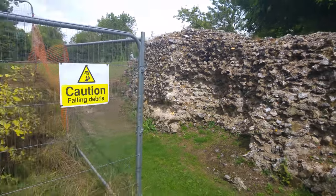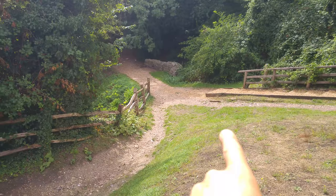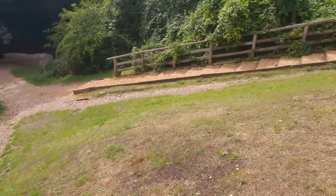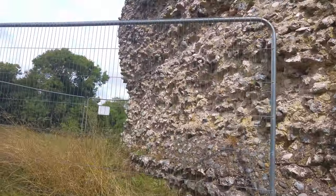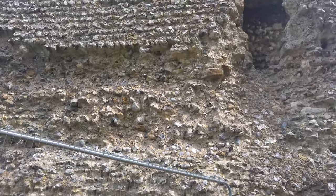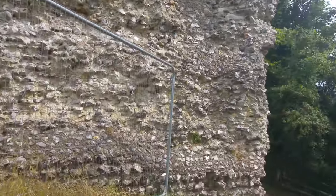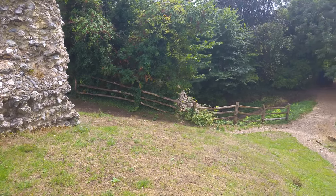It makes me think that this old bridge that's here probably isn't an original bridge. It's probably been made from the remains of the tower, and I would guess that this is probably the outside of the tower here. It looks more like an outside, which would probably mean that the original entrance would be going across there rather than there.